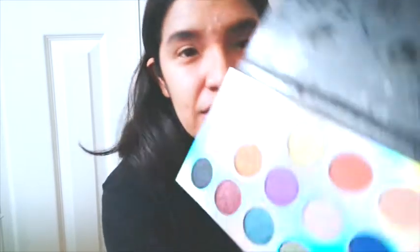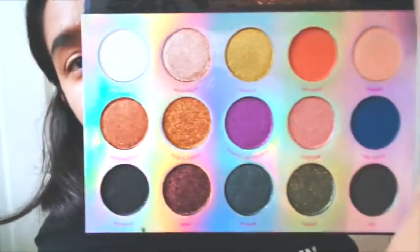Wow. Who would have thought? You see that? Okay, that one's pretty. That one's really pretty. So that one is Underworld. Next is Pain and Panic, which is the one next to it. It's like a gold one.